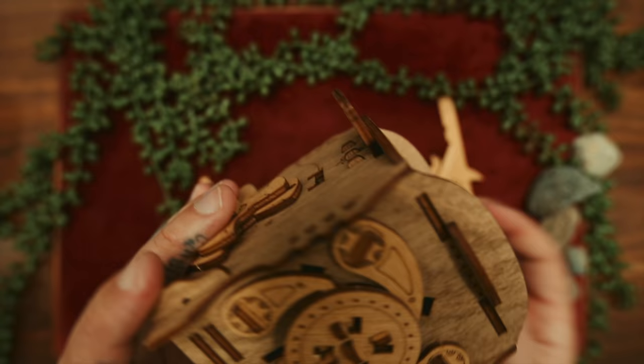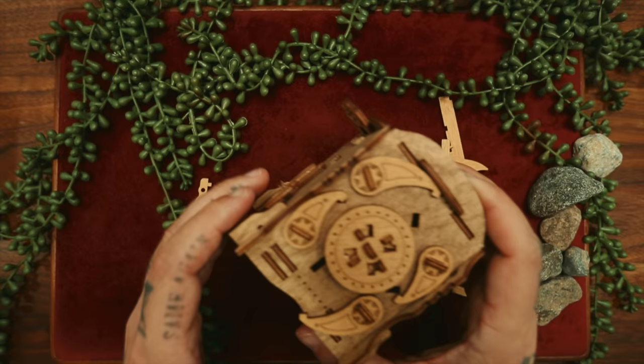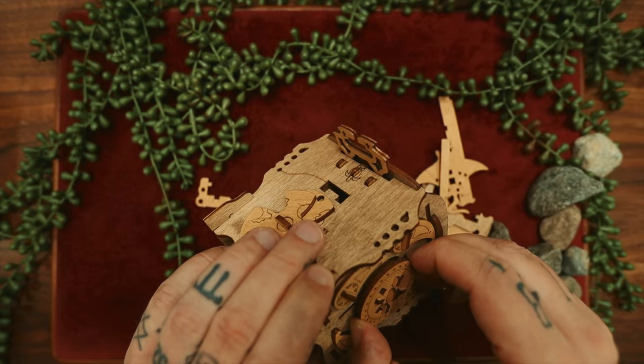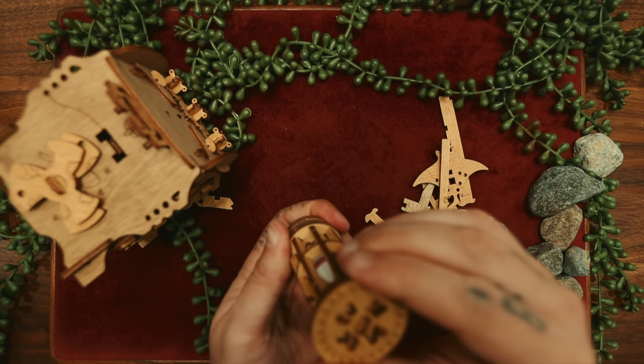I can turn this around. Pop, pop, pop, pop. I love the idea of using the same tools multiple times. Oh, cool. All right, what's in here? How do we open this? Oh, there's a lock here. Ah, there we go.